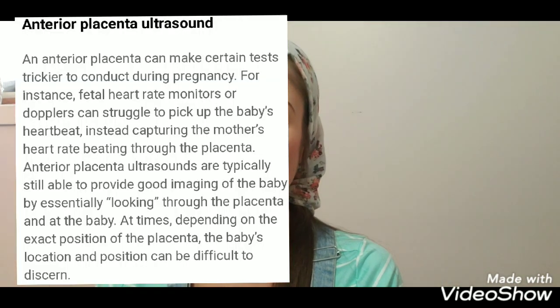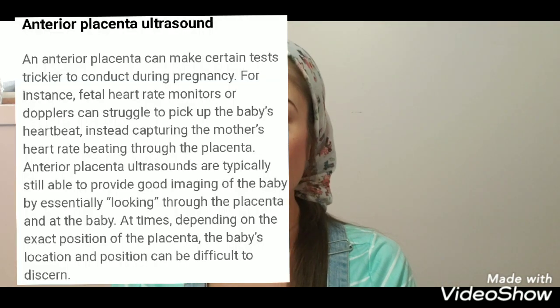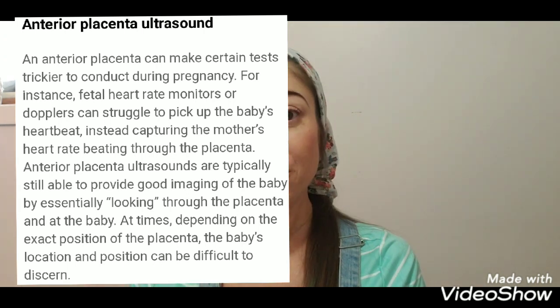So now let's realistically explore the question: can an anterior placenta completely block a baby from being viewed during ultrasound? And the answer is, typically ultrasounds are still able to provide good imaging of the baby even when there is an anterior placenta, by essentially looking through the placenta at the baby and being able to view the full baby skeleton.